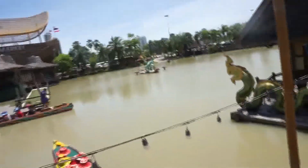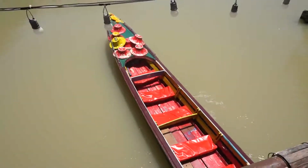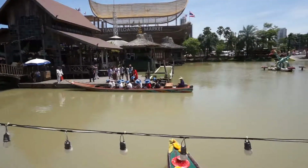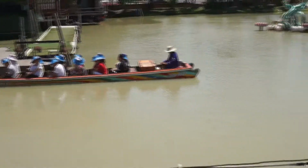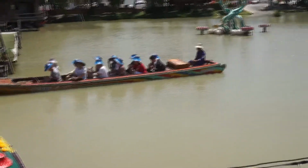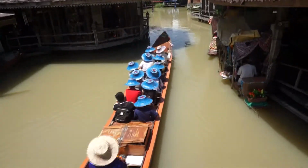And as you can see, this is the boat service where we can go around the whole floating market. That's the main boat that goes around. This is another boat just passing by. It's just starting, and now it will go around the whole area. So if you are at the floating market, you can go around the area by foot or by boat. So that's the view of another boat just passing by.